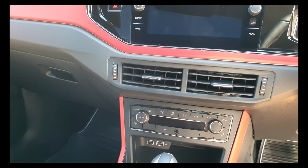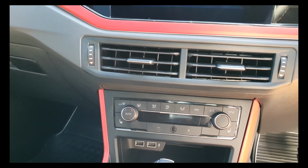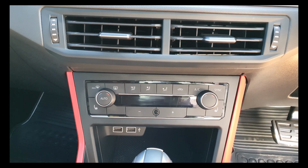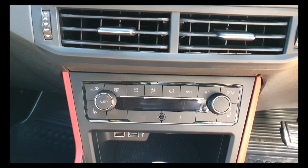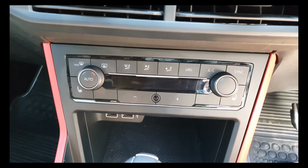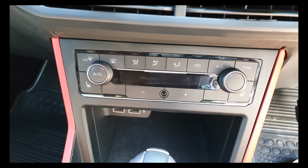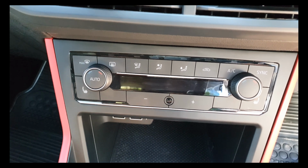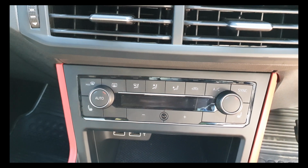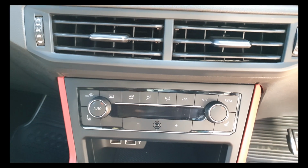So down here, if you notice, you'll see most VW Polo cars have those knobs that you switch in order to use the aircon. This one is the optional extra, which is called Climatronic. So that means you have dual zone climate control, so the passenger seat can have their own temperature, and on your side you can have your own temperature. And it also comes with heated seats, but the heated seats are standard for all Polo GTIs.